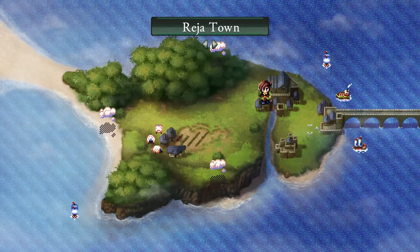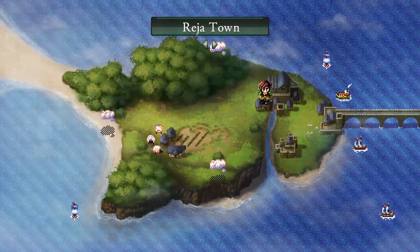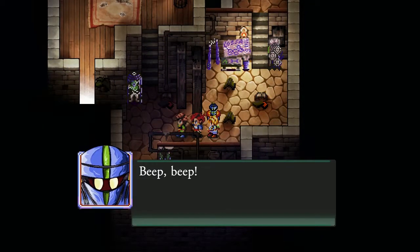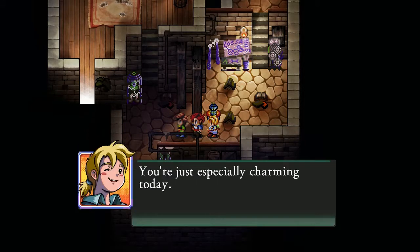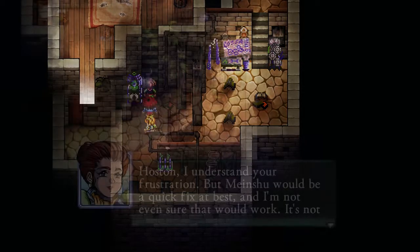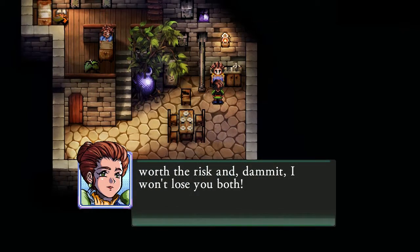Now, I'm not really going to talk about the story as I'm still playing the game, but what I will tell you is that the characters are very charming. There's a lot of humor in the dialogue, and I love it. It has all the 90s RPG nostalgia with all the 90s dialogue cheese, but it does have a slightly more modern translation. For example, characters will swear.